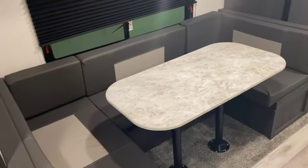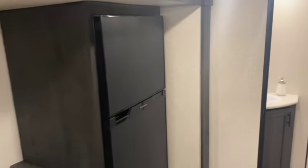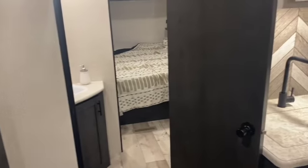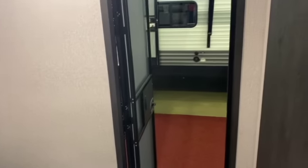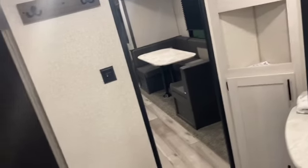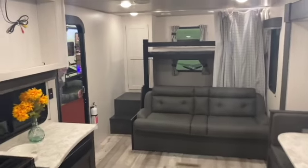Kitchen. Got a nice big U-shaped dinette. And there's the refrigerator, but it's one of those where you have to pass through the bathroom to get to the master bedroom. Now there is a second door. So if you had a kid having an extended stay in the restroom, at least you can go outside to get back in. But interesting, I just thought it was really neat.